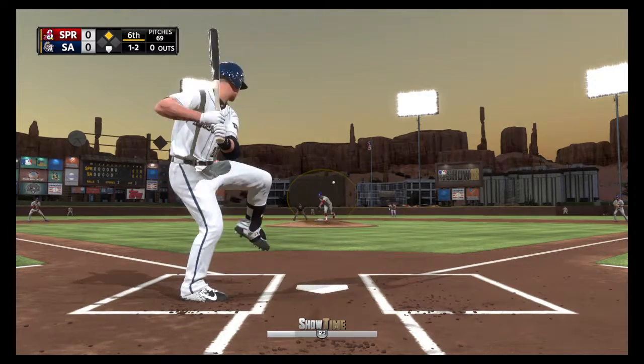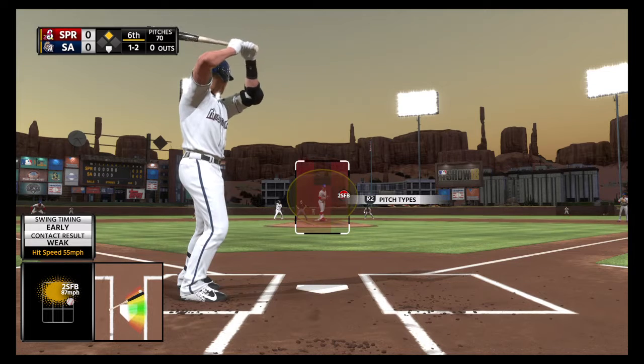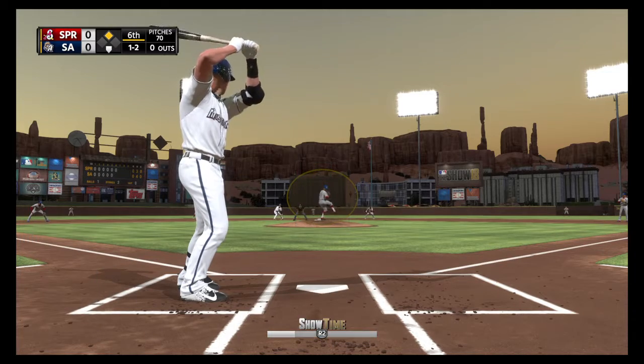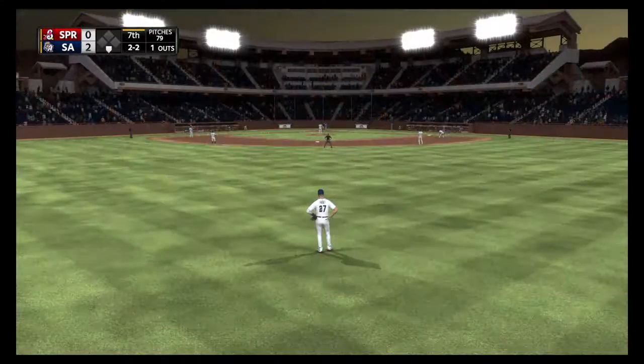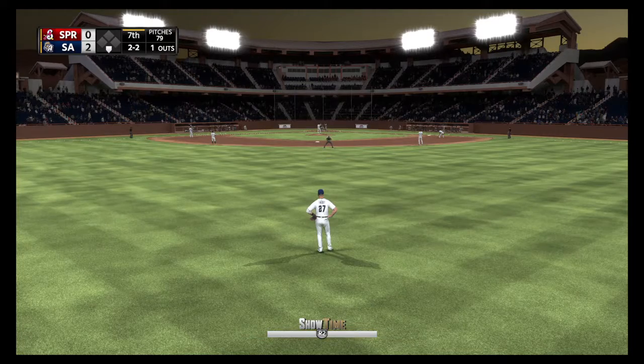Ready on 1-2. Little dribbler down the line. That's a foul ball. He'll try again. 1-2. Swung on and missed. Brooklyn Bridges the next to bat, 0 for 2 on his line thus far.